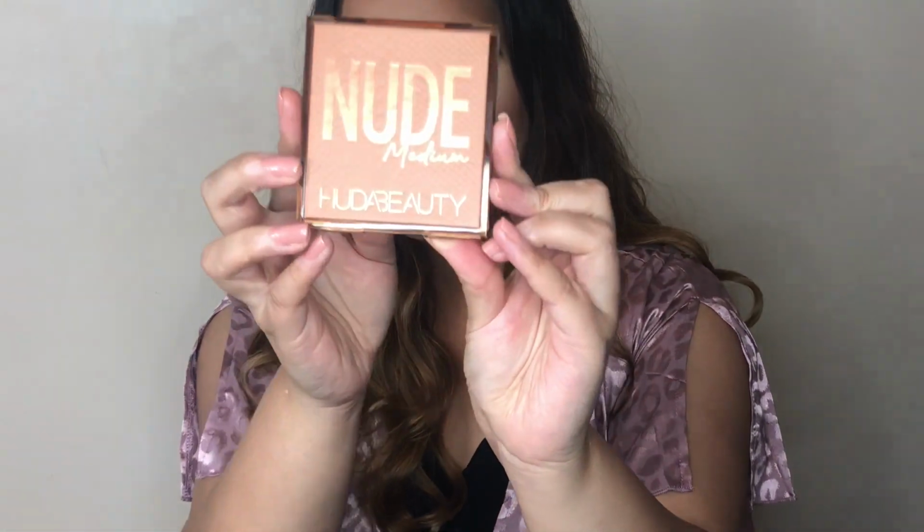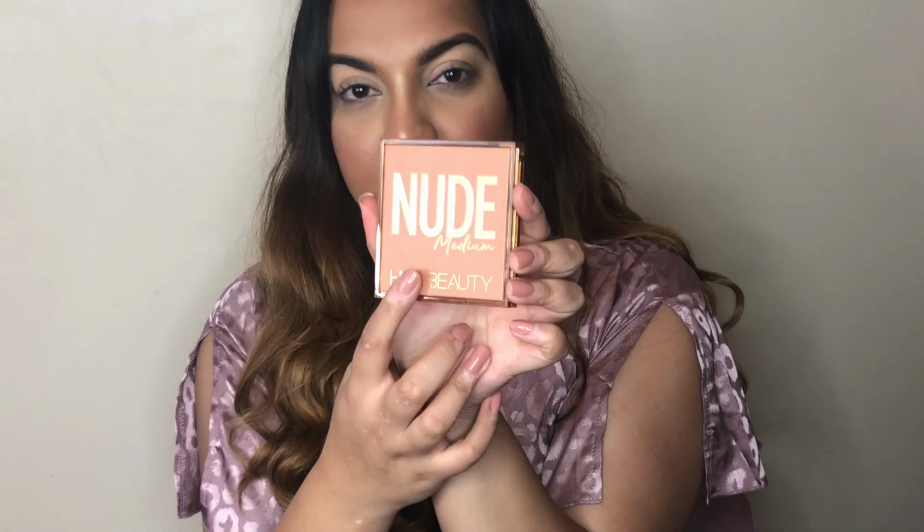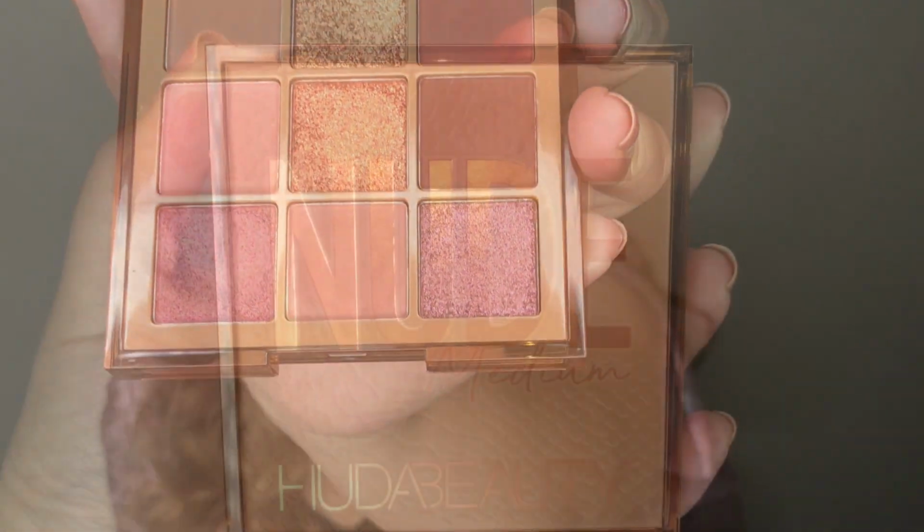I have just got my hands on the Huda Beauty Nude Obsessions medium palette and this is what it looks like. It is so pretty. It has this kind of crocodile effect on here in a nude shade. I just think it's stunning packaging. And inside, this is what it looks like. I've swatched them all.